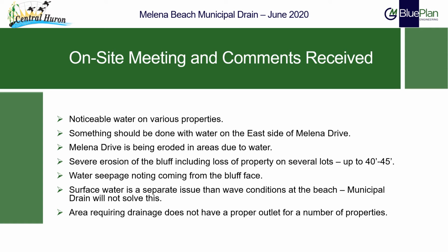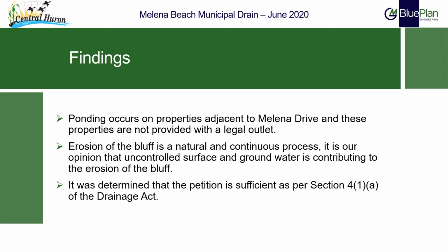Several properties lack a proper outlet for drainage. Following the on-site meeting, review of background information, completion of topographic survey work, and initial design, we came to the following findings. Properties along Melena Drive do not have a proper outlet.